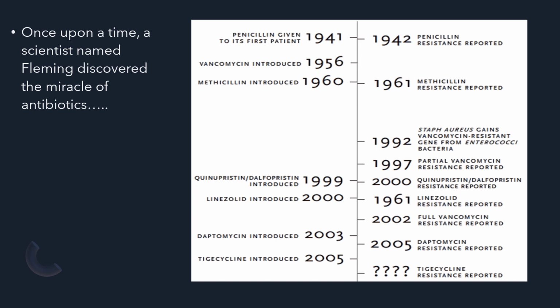As you can see from the slide, from the year the antibiotics were discovered: penicillin was discovered in 1941, and by 1942 penicillin resistance was reported. Vancomycin was introduced in 1956, while methicillin was introduced in 1960, and by 1961 methicillin resistance was reported.